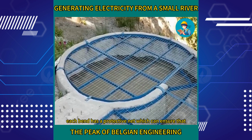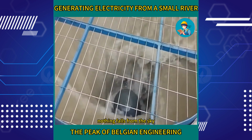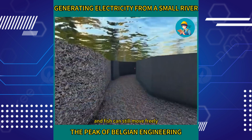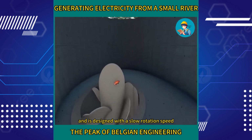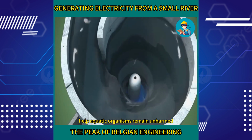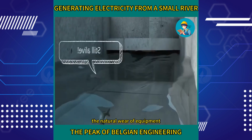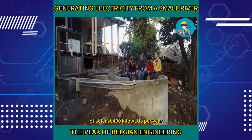First, each bend has a protective net, which can ensure that nothing falls in from above. Second, at the entrance below, a protective mesh has also been installed, and fish can still move freely. It is designed with a slow rotation speed, and curved blades help aquatic organisms remain unharmed, preventing damage from external impacts. The main issue is the natural wear of equipment. It has an energy consumption of at least 400 kilowatts per year.